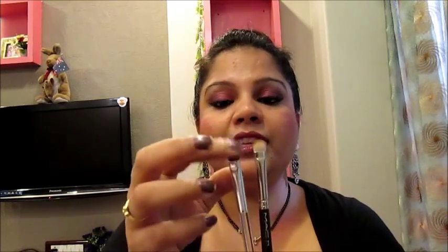I have a few versions of this. This one is by Oriflame, really inexpensive, but this is not as stiff as the MAC one is, but this is good for highlighting under your brow bone. It's really good. I use this a lot for that purpose, and I also use this at times when I have to go sheer for my eyeshadows. Like, I don't want intensified eye makeup done, then I use this.